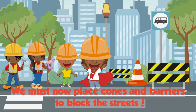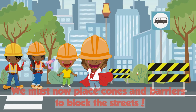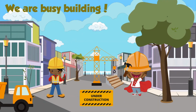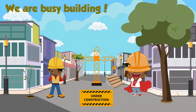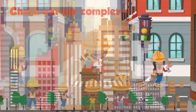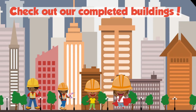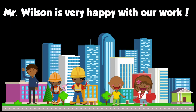We must now place cones and barriers to block the streets. We are busy building. We are making great progress. Check out our completed buildings. Mr. Wilson is very happy with our work.